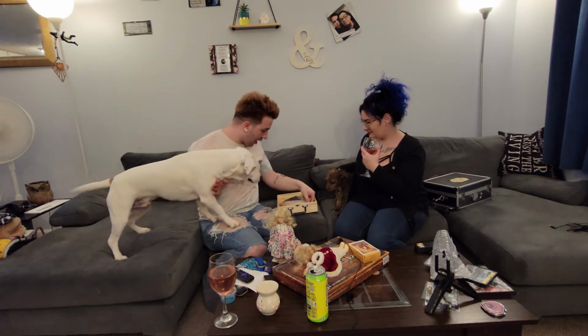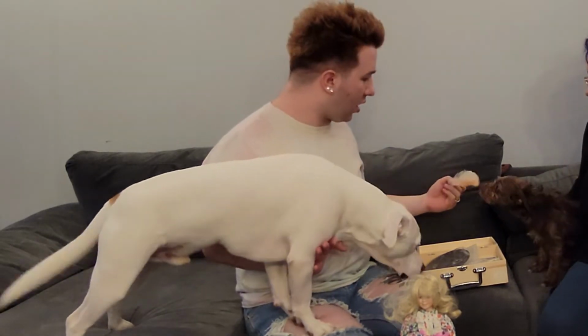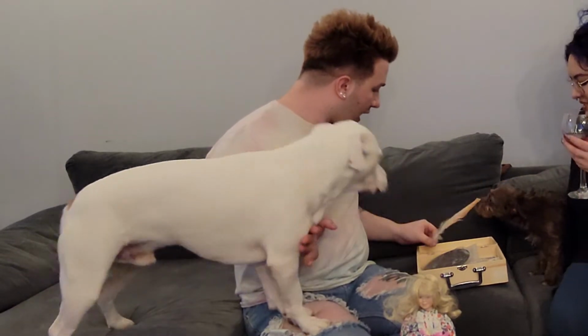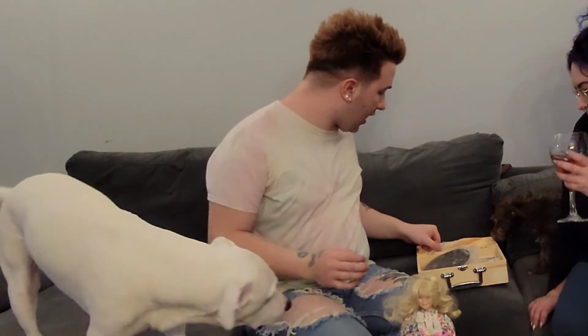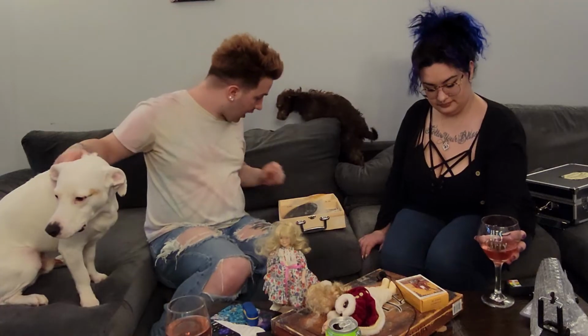I have my... Is that a quill? No, it is a cleansing feather I use for cleansing. Yes, smudging. It's a smudge feather. I got it when I lived back in Florida. It is actually a flamingo feather. Can I touch it? Yeah, go right ahead.